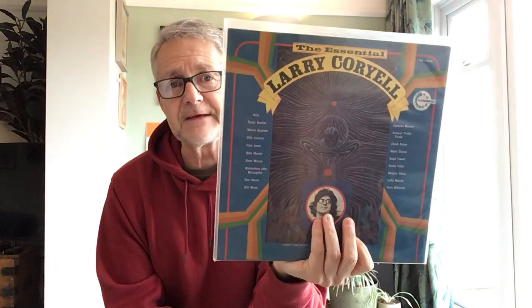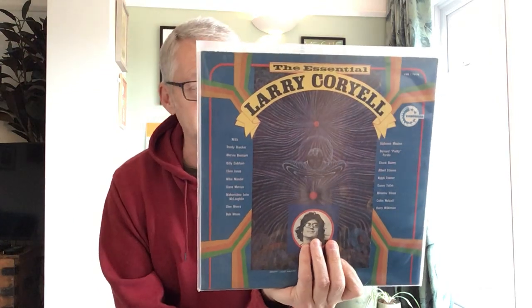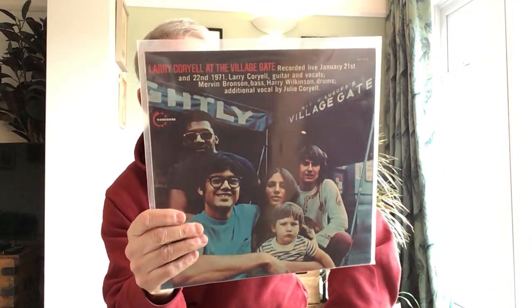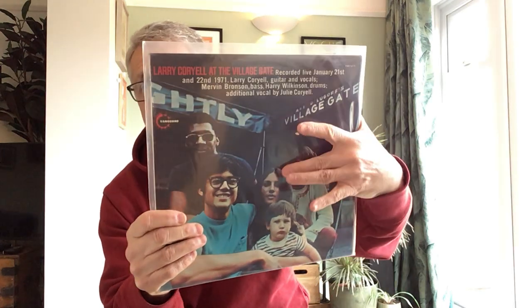Now, Larry Coryell was a tremendous player, often seen as like the godfather of fusion, actually. And if you just want an introduction and you saw this album, this is the essential Larry Coryell. This is a really good best of the early part of his career, and it's really worth finding. This guy's super, super talented, and that's a really good album. As is this live album, actually, at the Village Gate. This is really good as well. Just a three-piece. I think features his wife actually in it as well, but that's a really, really good album.